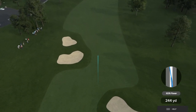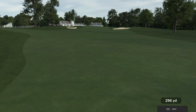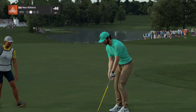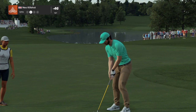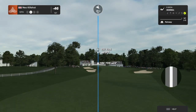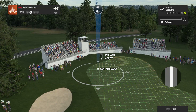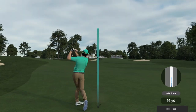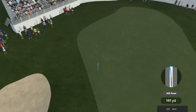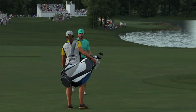That should find the fairway. And this shot from about 150 yards out. One extra club required to this elevated green. Going with the 8-iron here. Well, this one's right at the pin. Oh, almost went in. That was exactly what the doctor ordered.